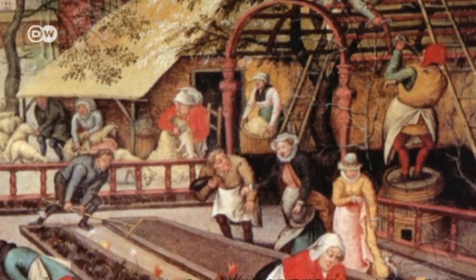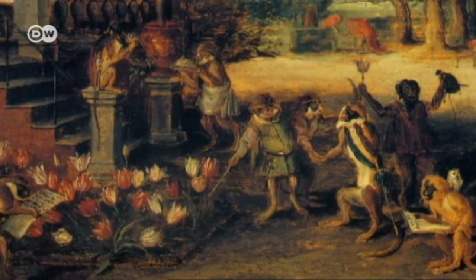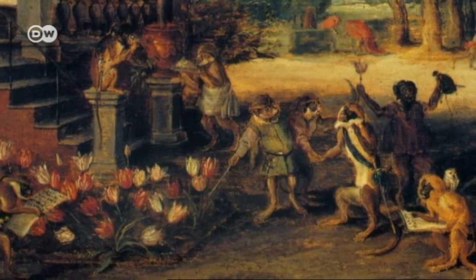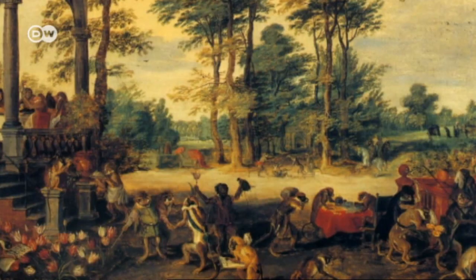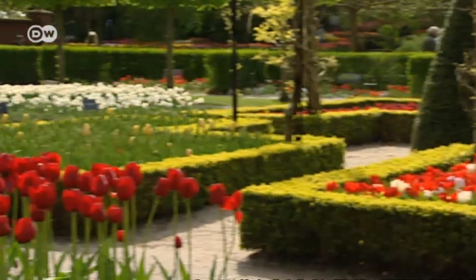But the tulip craze lasted just a few years. The bubble burst in 1637, although people still make jokes about Tulip Mania centuries later. And when the economic bubble was over, people started to realize how they behaved. That it was really a crazy time and a crazy thing to do, to pay about $90,000 for just 1 tulip bulb. These days, almost everyone in Europe can afford a bunch of tulips.